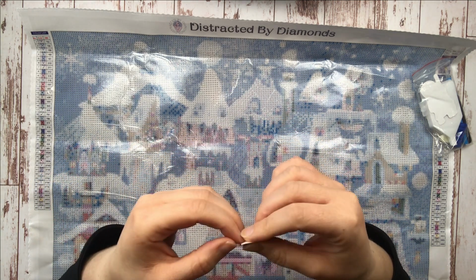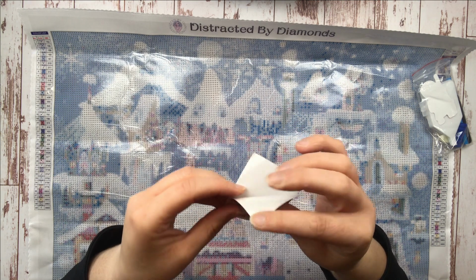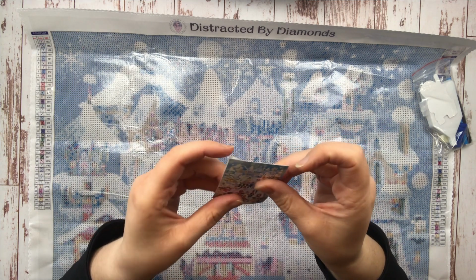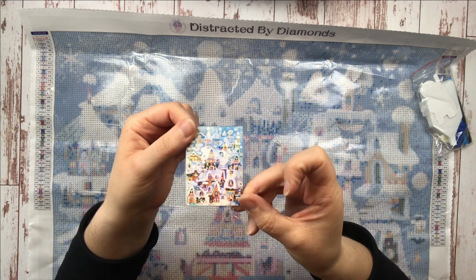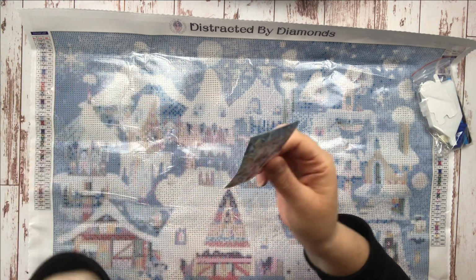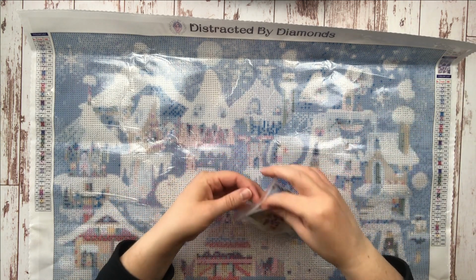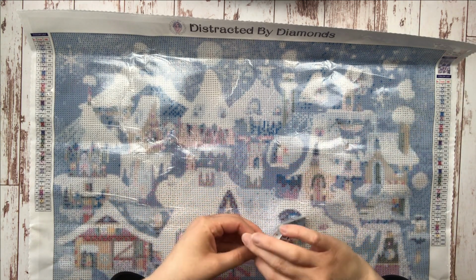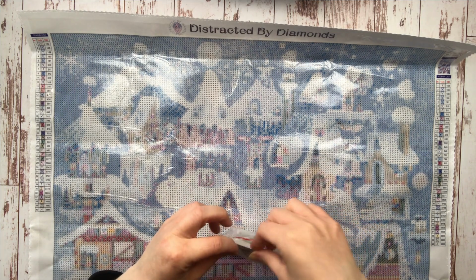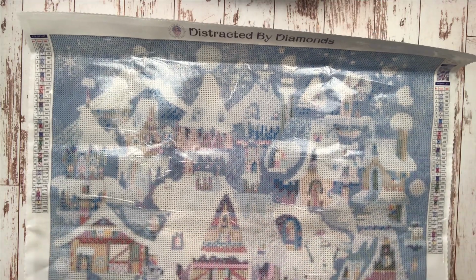Now, I was thinking on the other one, and I wonder if this is true. Is this a sticker? It's a sticker. So how cool is that? You can stick this in your diamond painting journal or just use it for reference as you're doing your canvas. This is so much fun, you guys. I'm not going to dump out that toolkit because it looks like it has the same things in it. So that's really fun.